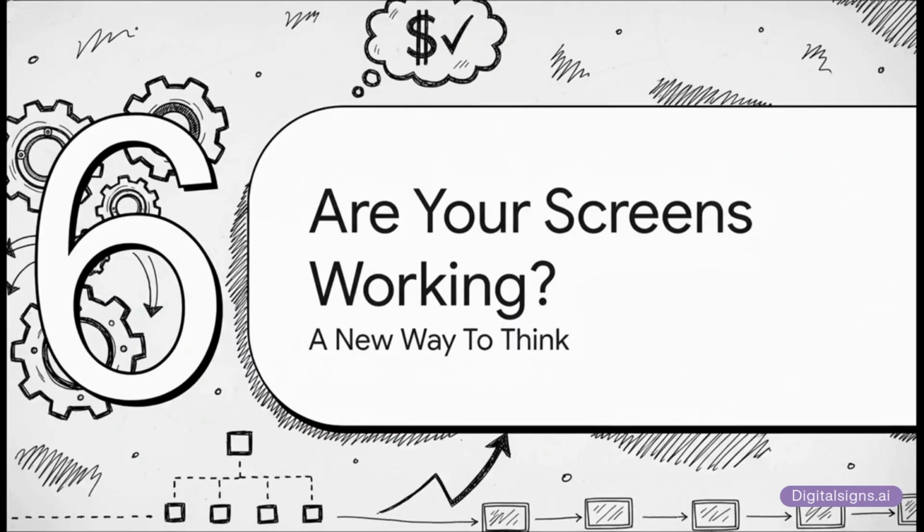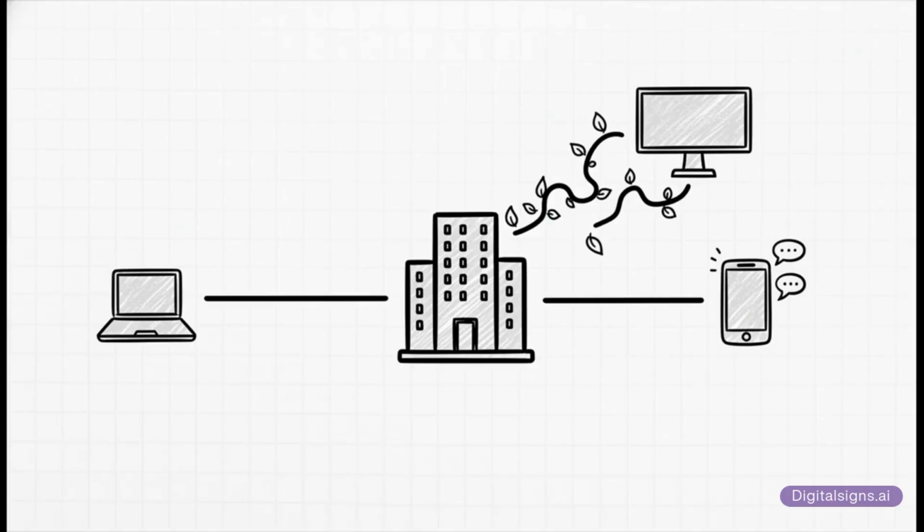So, all of this brings us to the final and maybe the most crucial point. It's really time to stop thinking about screens as just pieces of hardware and to start asking, are they actually working for the business? Because at the end of the day, digital signage isn't a product you just go out and buy. It's a strategic asset that you have to manage.